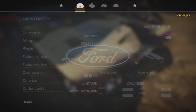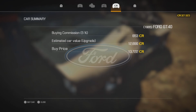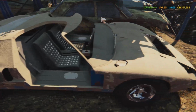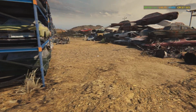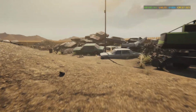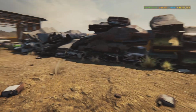This could be interesting. It's got a 289 small block for $13,722, $1,100 more than what it's worth. Well, we'll keep this one in mind, knowing that it's here. See if there's anything else. And if there's nothing else, we'll come back to this. Nothing down there. Let's go this way. I don't see nothing, boss.